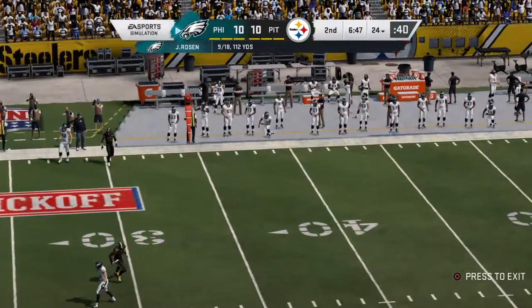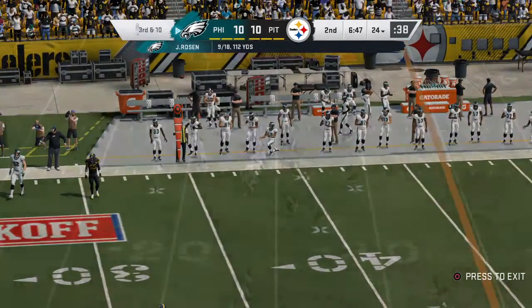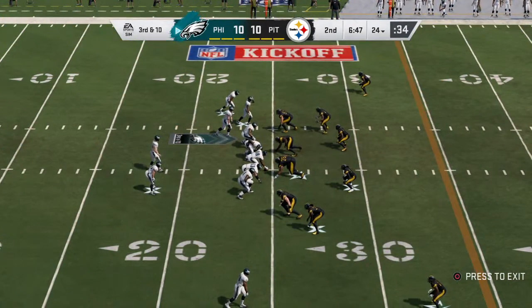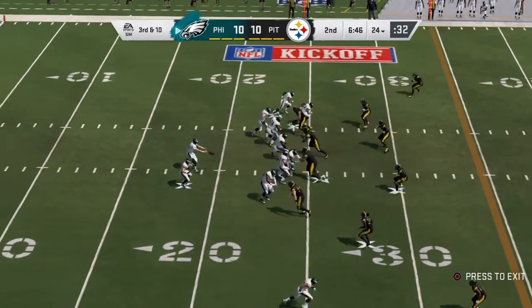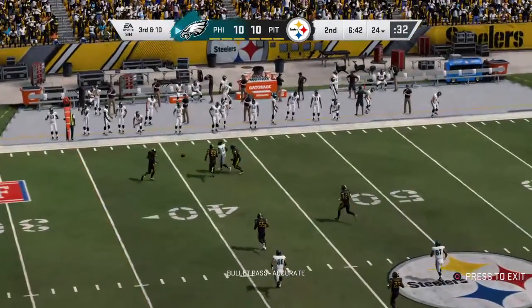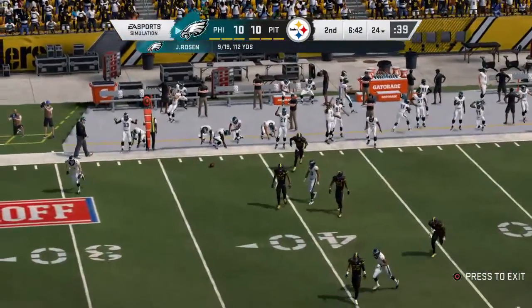A 2nd down pass play there, but it's incomplete. The Eagles on 3rd down. It's been a problem. Just 1 for 7 thus far. This is 3rd and 10. Here's Rosen to throw. And the throw there going to be incomplete.